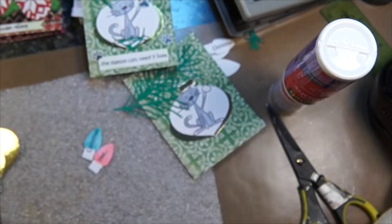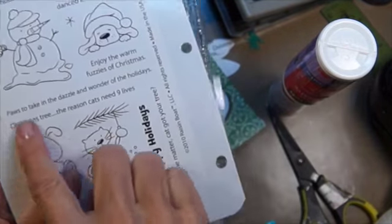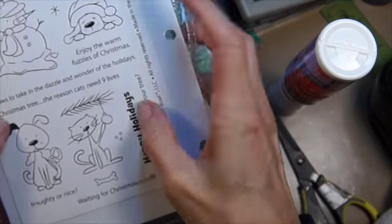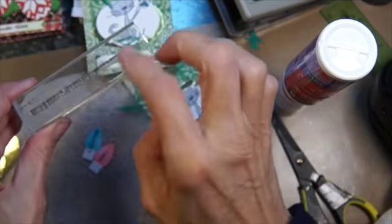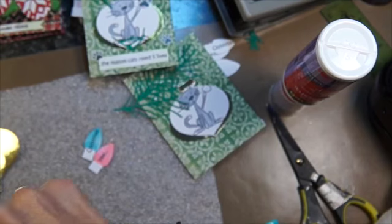So here I'm just coloring them up to make them look like Christmas lights. I'm showing you what the sentiment says there. And I think that is so cute because Sophie definitely gets in our Christmas tree. I mean, every year she has. Yeah, I'm showing you the stamp and how I had to do it little by little.